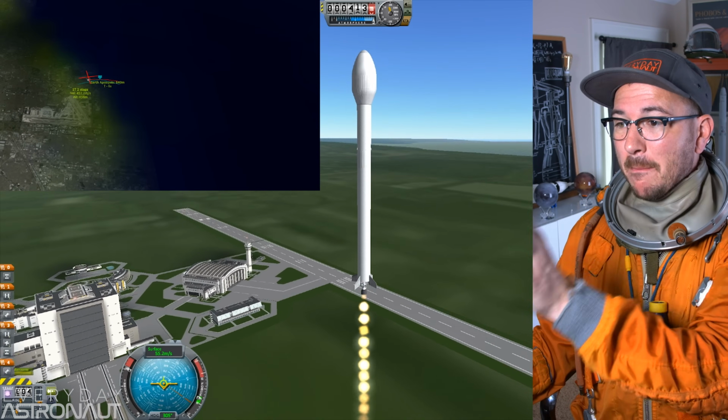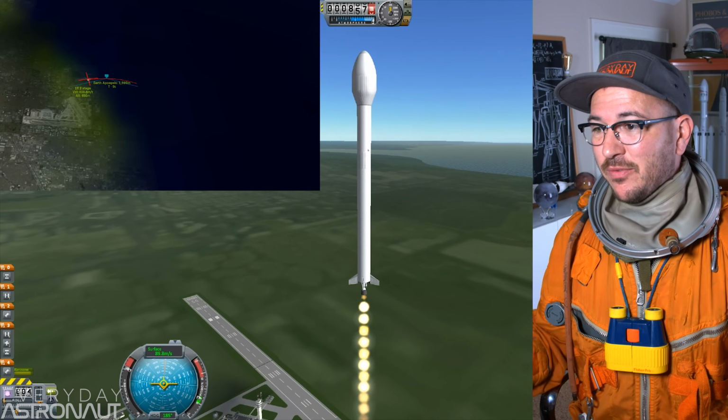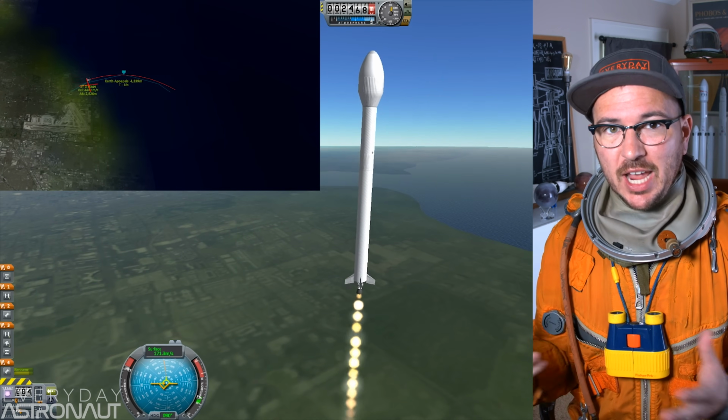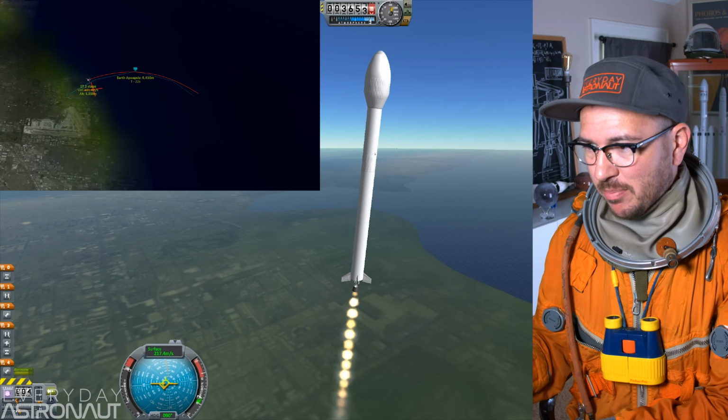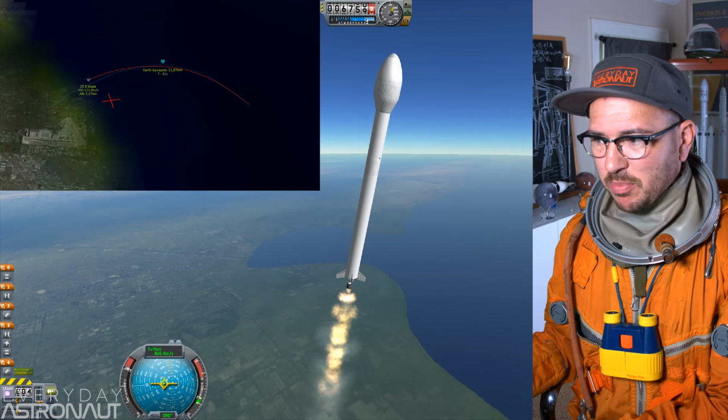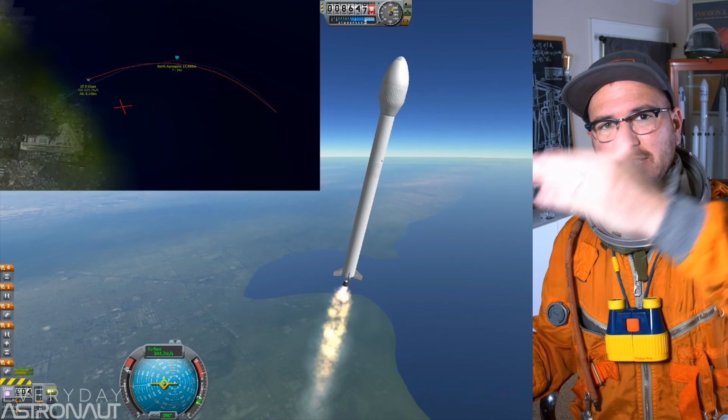Alright, now notice I've got the map pulled up here too, so you get an idea of, if this were to run out of fuel right now, it would still be coasting up to its apoapsis, its highest point, or apogee. So you can see there, we got the map pulled up, and it gives us a pretty good idea of where this thing's going.